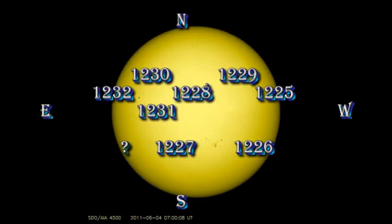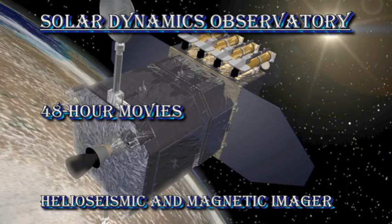Our focus remains on regions 1226 and 1227. However, there is a small region beginning to appear trailing region 1227. At the moment it's just a few small pores, but could grow into something more significant. Only time will tell whether it will or not though. Let's take a look at the development of these regions using the HMI data from the Solar Dynamics Observatory.